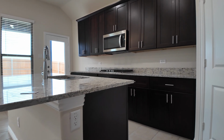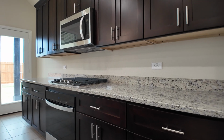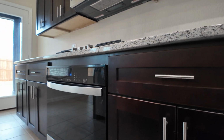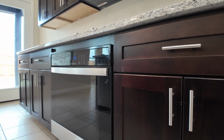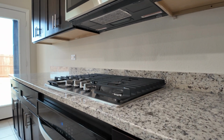snack time. Plenty of cabinets, and the Preserve has natural gas. As you can see here, you can have the option of a separate oven and the gas cooktop, or you can do a drop-in electric oven range with the microwave hood above it.